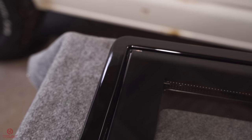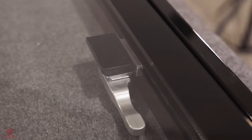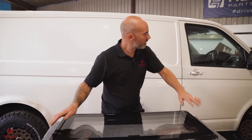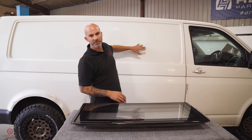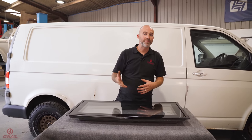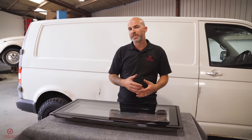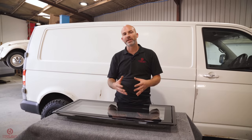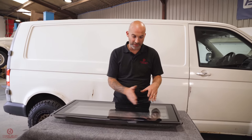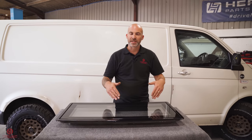So why have I decided to go for a window like this? This build in particular is going to be function over form. Yes, I could fit a sliding window here, which will give ventilation, but any of you out there who have camped before, travelled before, know that a sliding window in particular is not particularly brilliant when you're living in your vehicle. You can open the window, you can let a bit of air and ventilation in, but in reality, the weather is going to get inwards.